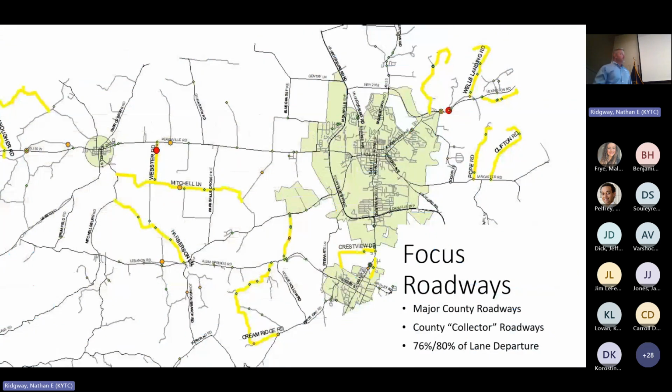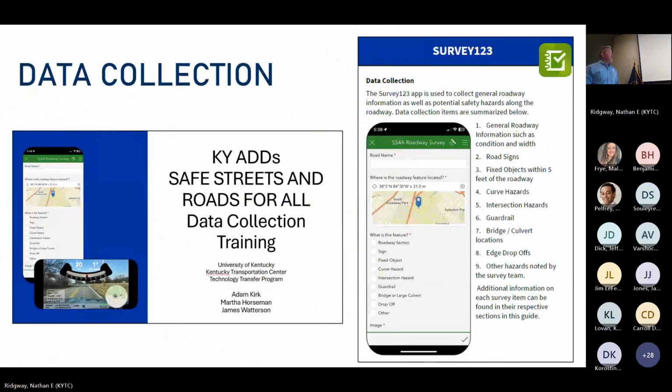So this is an example. This is the first time we did this in Boyle County. This was done with a qualitative rating by county officials. And like I said, now we're starting to find these additional data sources like our HERE data, our network criticality, so we can automate this process as opposed to having to visit with each individual county as we go through it. So this is our data collection.